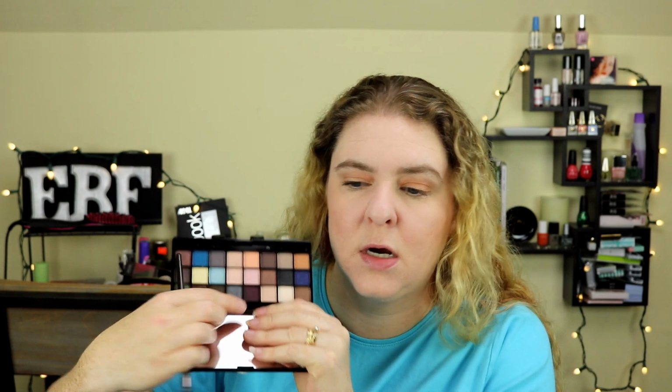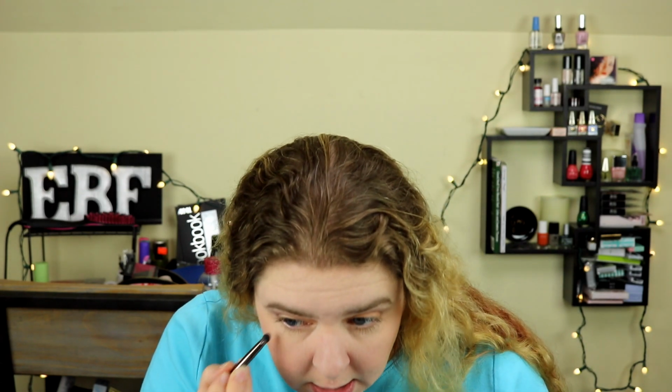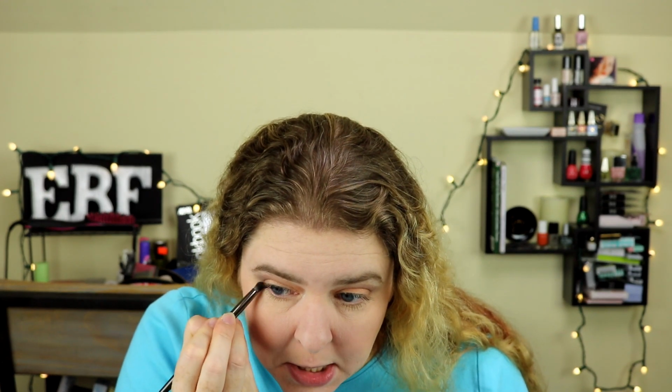All right, I'm going to take this outer V brush. I'm going to go into the purple shade right here, and I'm just going to darken up the outer V. See how this looks. Okay, that is a little bit of a challenge to blend out. I'm having some problems over here on my right eye, not so much on my left eye, so I don't know what's going on there. I'm actually just going to keep using this brush, just the very tip of it, and I'm going to smoke that purple shade along my lower lash line.